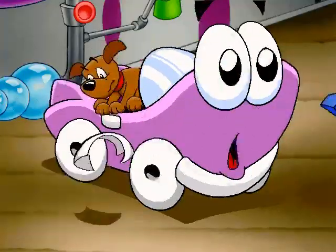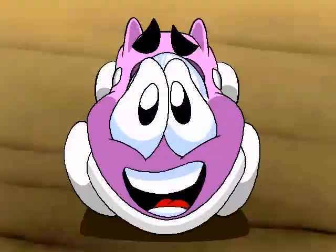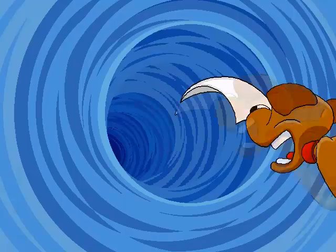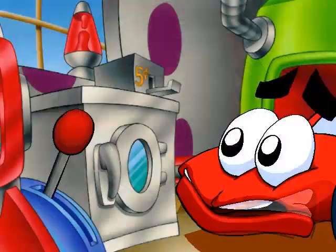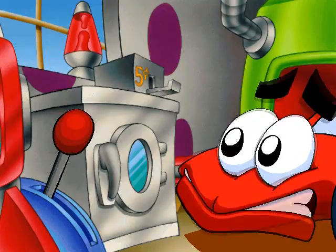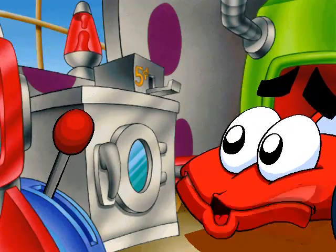There they go, into the time portal machine. Zip, zip, whack! No! And there goes Pep. And there they go, into this machine. This is not good at all, Putt-Putt. My calculations show that until everything is brought back to the present time, I won't be able to shut the portal.